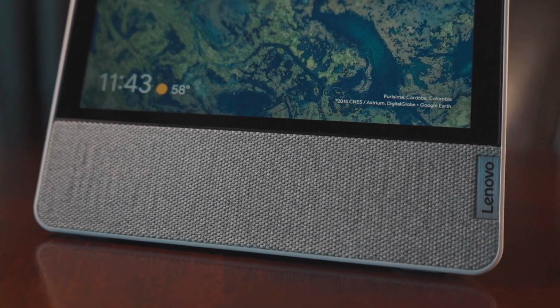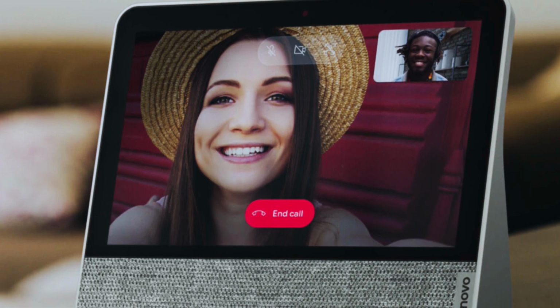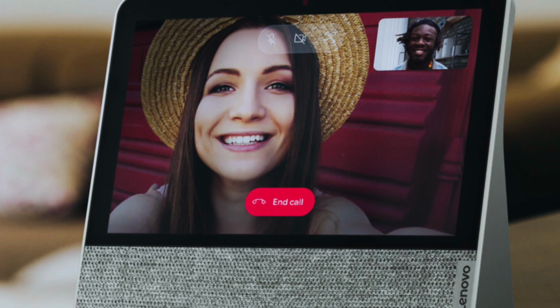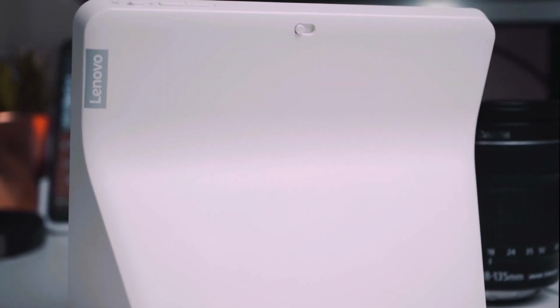As you can see, this feature works pretty good. I tested out the dual calling feature and it works pretty good as well. The video quality was okay and I didn't have any connectivity issues. Google has done a great job improving on Duo. It's no FaceTime, but it's come a long way. I also appreciate the built-in camera shutter slider for those who are privacy minded like myself.